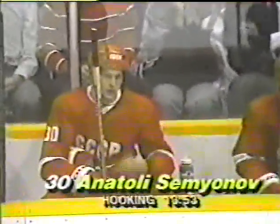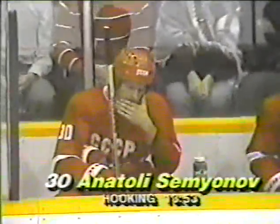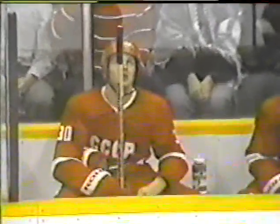A little pull here. Swedish player goes down. Swedes are looking forward. Hopefully on a 5-on-3 situation. A couple of goals gets them right back in the game. Anatoly Semyonov for hooking at 13:53. Referee on top of the play gets the puck. He has to call that. That is a penalty in any league.